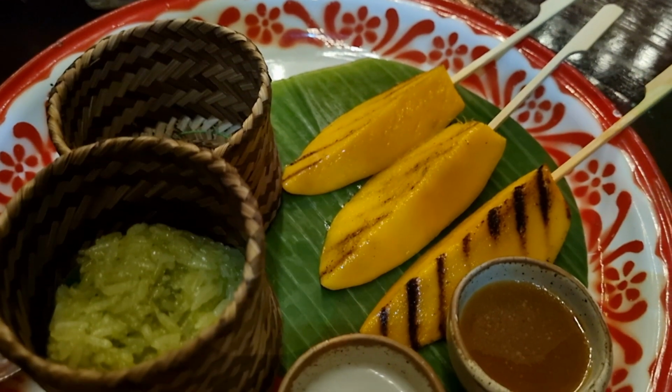That is very yummy. Thailand's proximity to the equator leads to some of the sweetest ripened mangoes in the world. Mangoes in Thailand are so sweet.